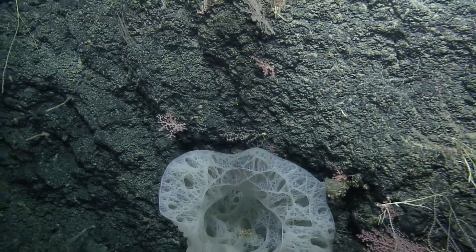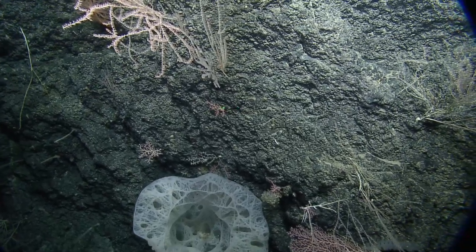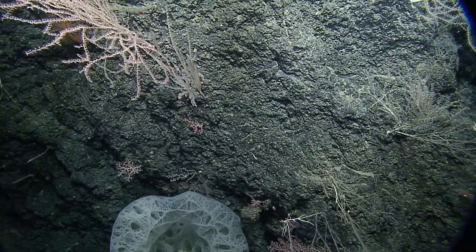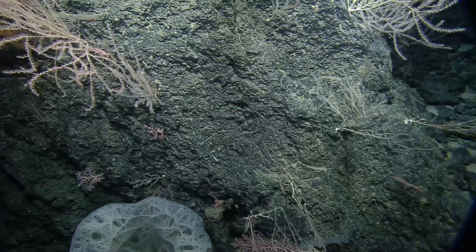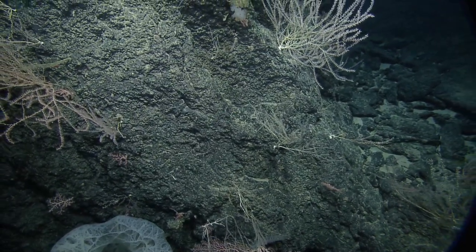On the very inside of that sponge, was that a part of the sponge that's dying, or was that an associate? That actually looks just like sediment. Yeah, that's stuff that's falling in there. Just stuff from the sediment above falling into a gang trap. Like dust falling into a tuba.